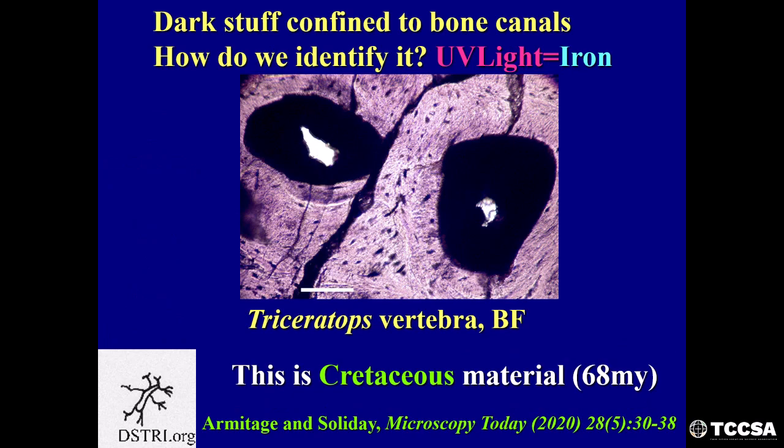What is all that? Well, we thought, okay, they talk in the literature about how this is sand and sediment that infilled into the bone. You know, the water brought the sand in there. We thought, okay, well, if that's the case, we should see all kinds of little different colored crystals in there. We don't see that at all. Oh, well, I shouldn't say that. In some bones, they are sand infilled, but not in these bones, not in the bones we've been looking at.